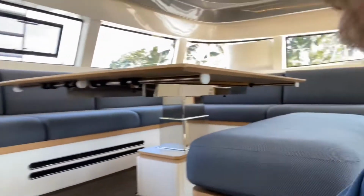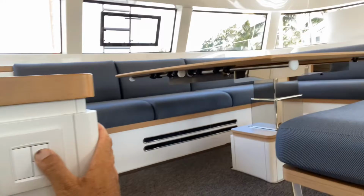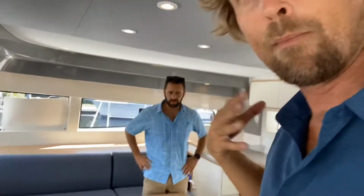This table goes up and down with this button, so you can drop it down for your kids, and it also moves side to side, so you can adjust it depending on how many people you have at the table. So you can push it more over to the starboard side or more over to the port side.